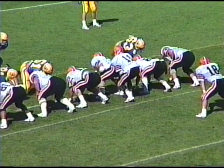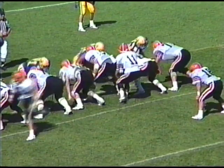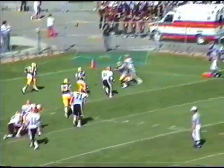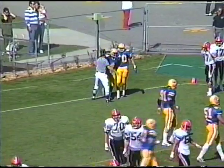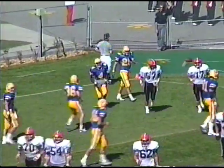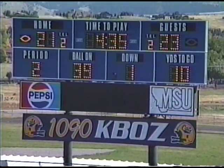Whitmer has Pettit lined out wide to the left. Now he sends Pettit in motion. Vera, the guy who just went for the touchdown, sets up behind him. Broken up in the corner of the end zone by Anthony Curley. The intended receiver over there was Joe Funk. Anthony Curley, however, in favor of Idaho State, 23-21, 4:30.